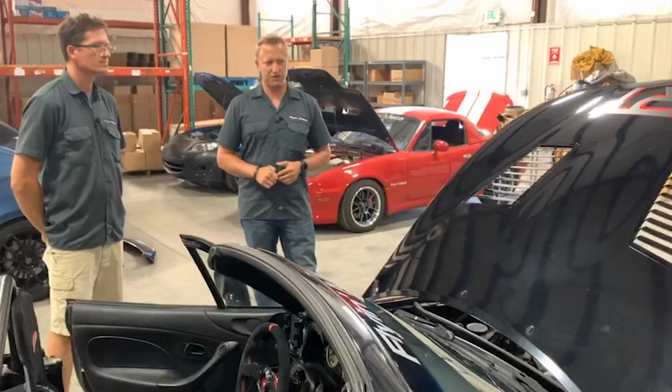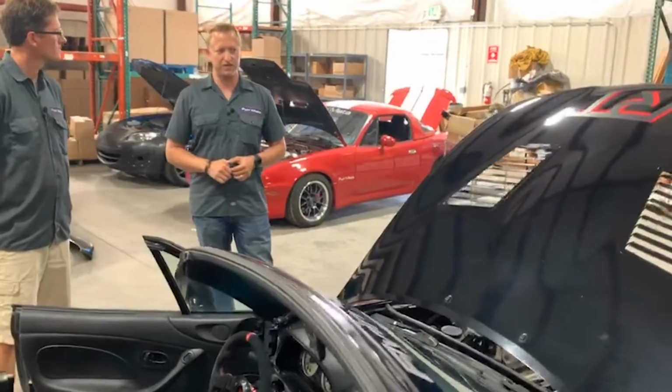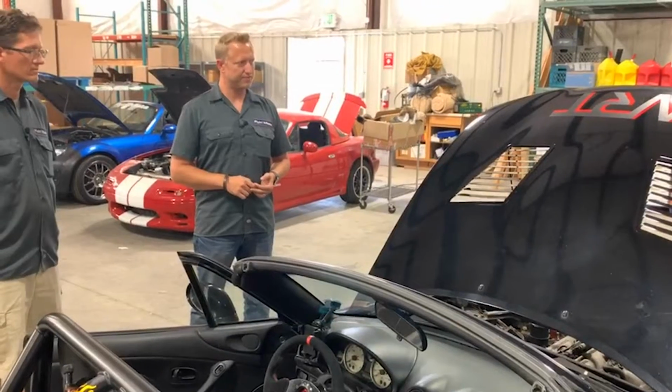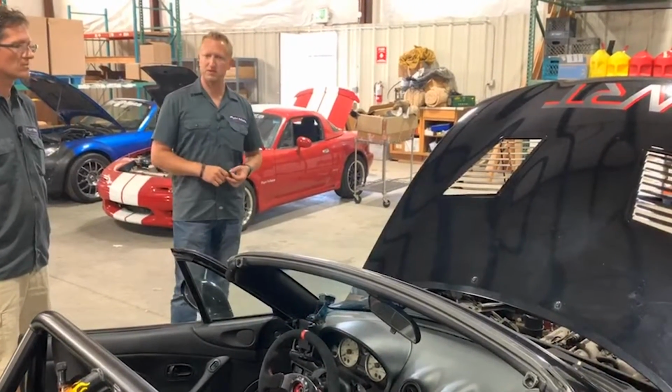100%. And those vents are massive. I don't even know what the difference in surface area is, but it's a big change from the vents that I had in the hood. Nice. It should definitely improve cooling, I would think. Yeah, it's a nice install.